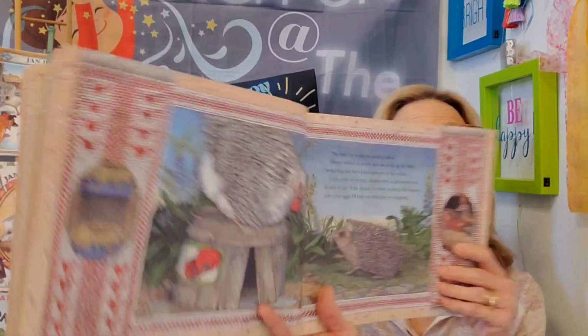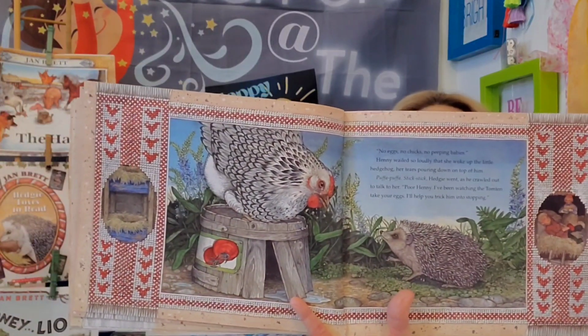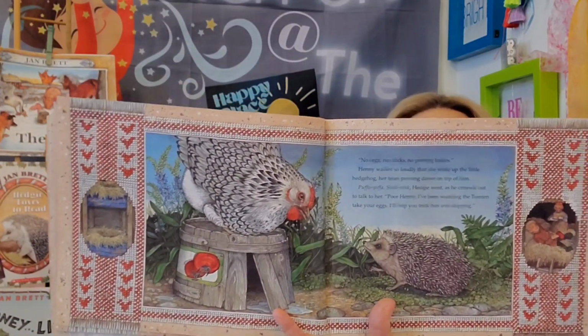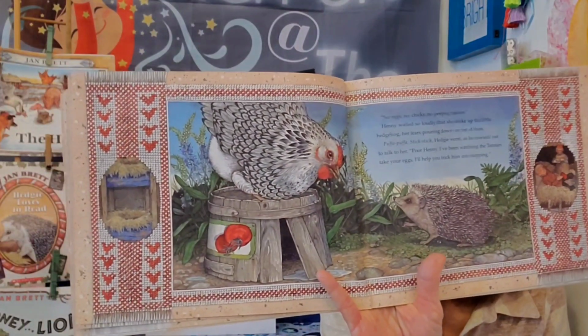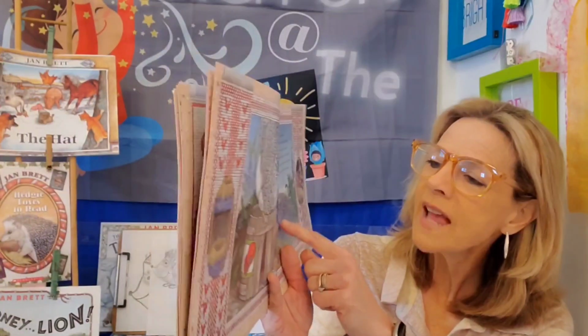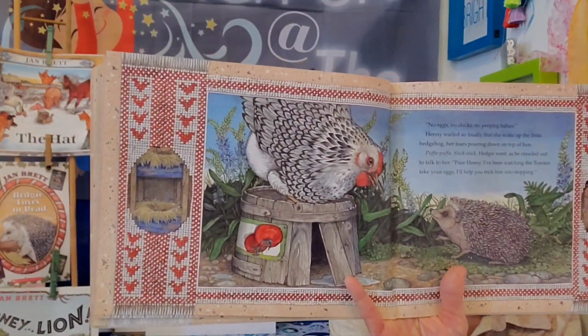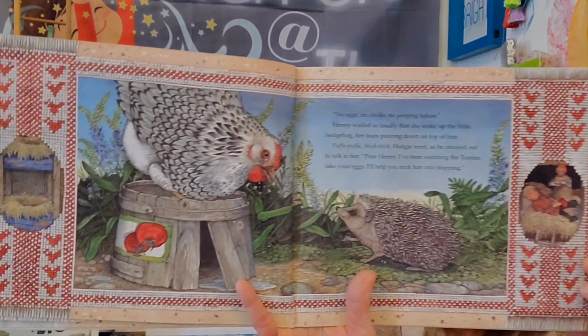Next page. Her nest is empty. There's lots of hearts. She loves the thought of having a family. There she is sitting outside an old bucket of some kind. There's Hedgie. They're going to have a conversation. And then Tomten is asleep in the barn. No eggs, no chicks, no peeping babies.